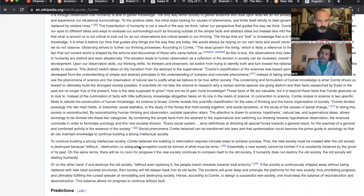It says, to continue building a strong intellectual society, commonly believed, the building and reformation requires intricate steps. First, the society must be created after the old society is destroyed, because without destruction, no adequate conception could be formed of what must be done. Essentially, a new society cannot be formed if it is constantly hindered by the ghost of its past. On the same terms, there'll be no room for progress if the new society continues to compare itself to the old society. If humanity does not destroy the old society, it will destroy humanity.